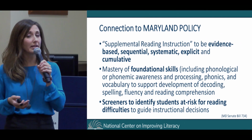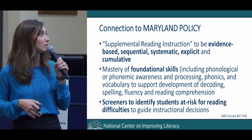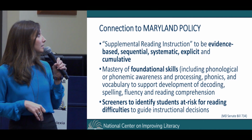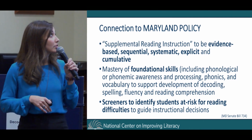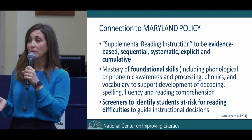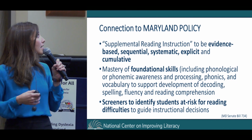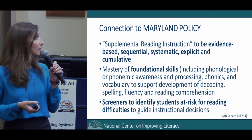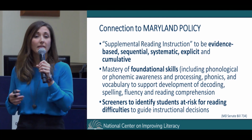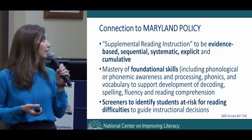So looking at supplemental reading instruction, if you were here for Sarah Seiko's keynote this morning, she already has talked about a couple of these pieces. But in Maryland law, supplemental reading instruction is to be evidence-based, sequential, systematic, explicit, and cumulative. And we'll talk about those as we're looking at instruction and intervention today. And then a mastery of the foundational skills, looking at phonological awareness, phonemic awareness and processing, phonics, and then accuracy and fluency with connected text, along with comprehension and vocabulary.